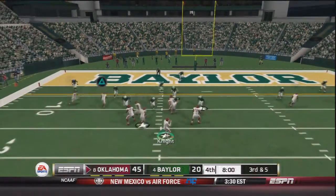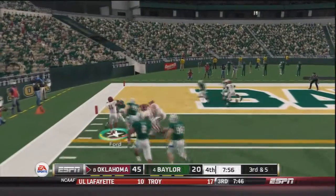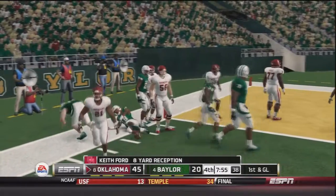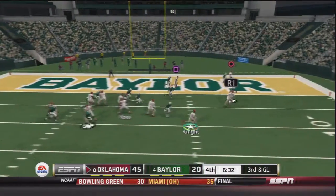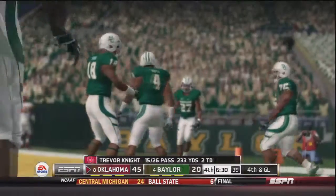Now a couple plays later on 3rd and 5, Knight drops back. He throws, caught by Keith Ford. Ford has the first down before getting shoved out inside the 5-yard line. An 8-yard gain. And now Trevor Knight comes out in goal line formation on 3rd and goal. Knight takes the snap, rolls out to his right side. Knight throws to the end zone, and it is dropped by the backup tight end.